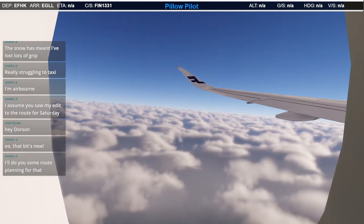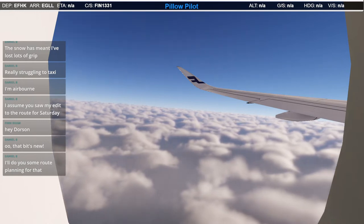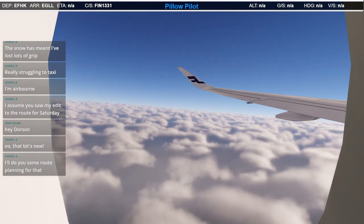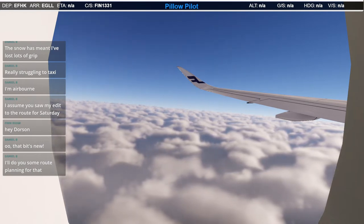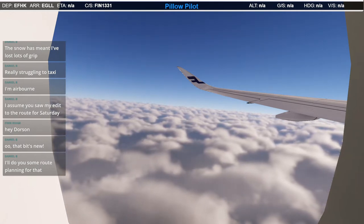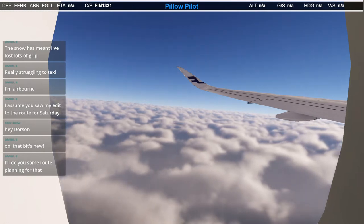You've got ice on my camera, it's not the others. Oh yeah. I don't know if it's like a new X-Plane 12 thing, I can't quite work it out. But for me, yeah. We're getting the icing and everything. It's a bit interesting.